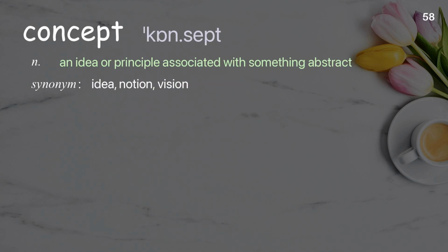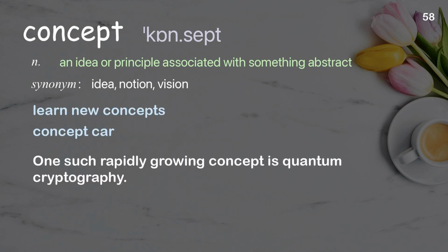Concept: an idea or principle associated with something abstract. Examples: learn new concepts. Concept car. One such rapidly growing concept is quantum cryptography.